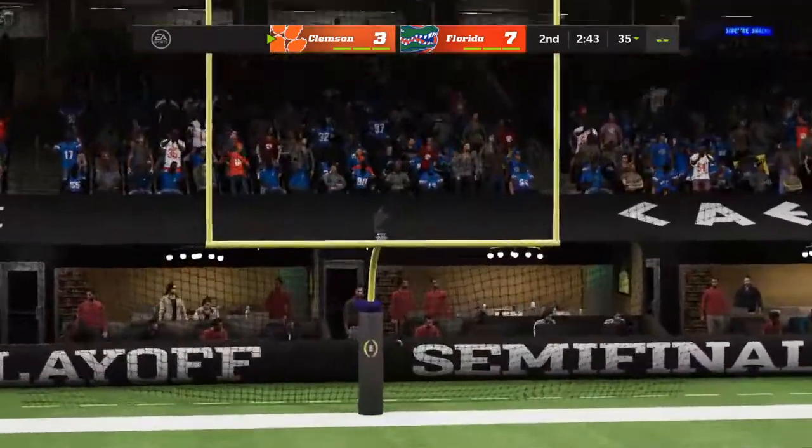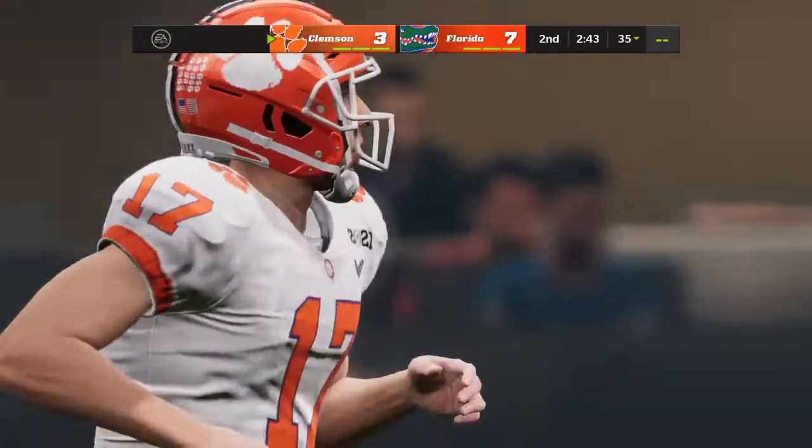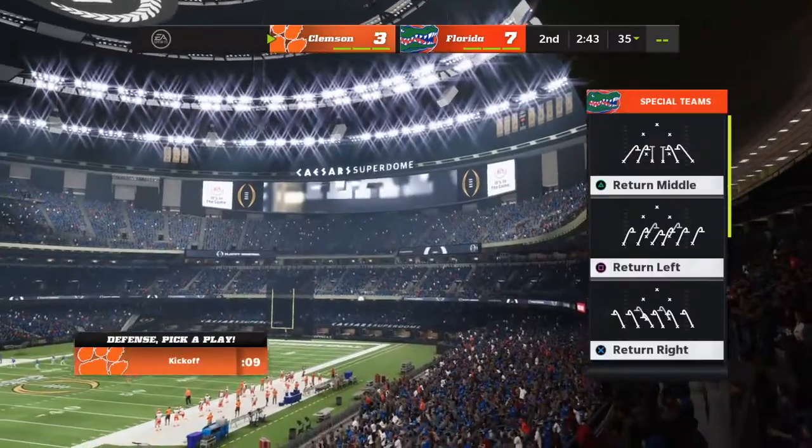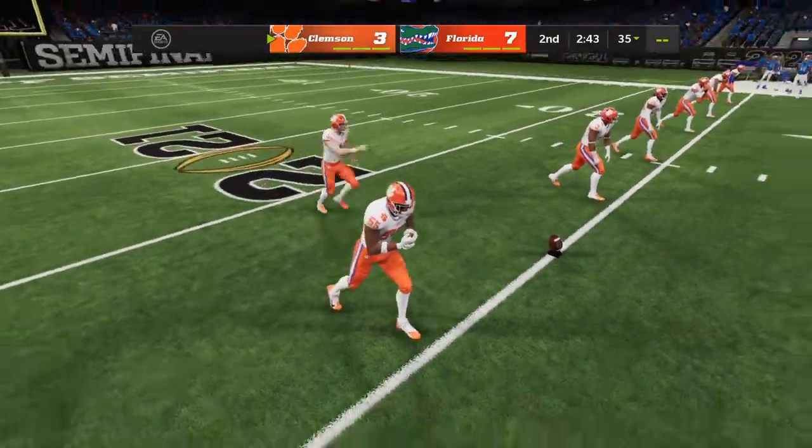And this one looks good. It is good. Right down the pipe. And they are on the board, but still trailing. It's 7-3. So, yes, it's only 3, but at least they're able to answer back after giving up the touchdown to start the game.